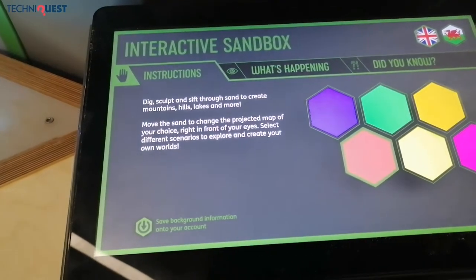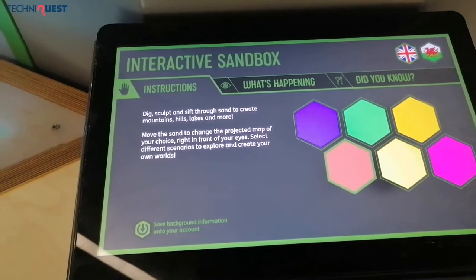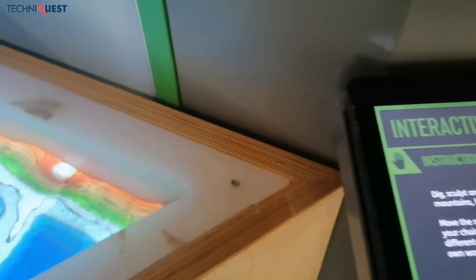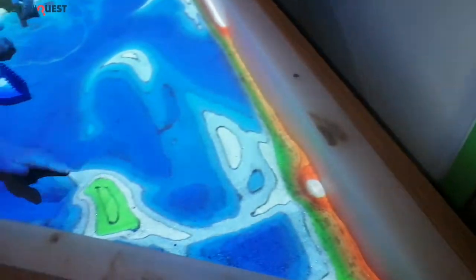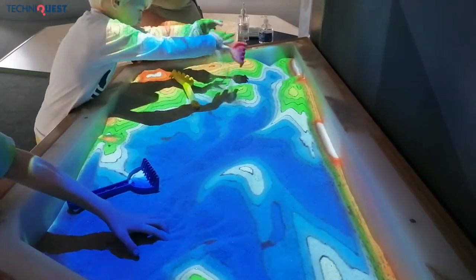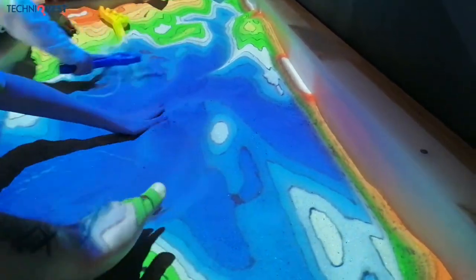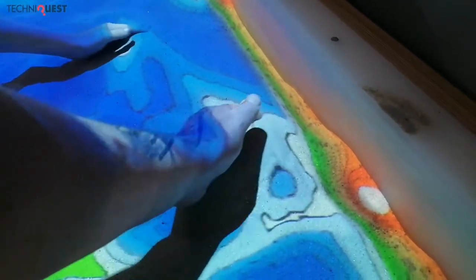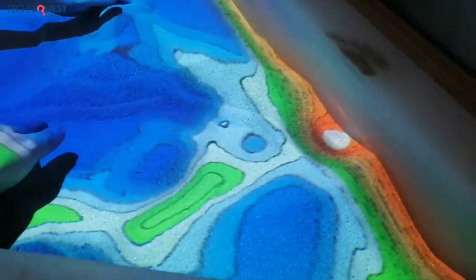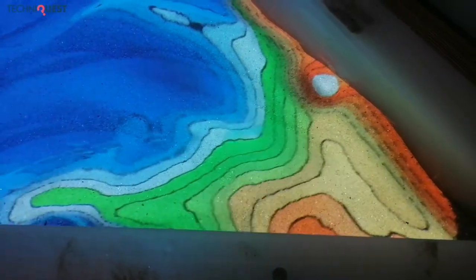Sandbox, you can dig, scoop and sift through sand to create mountains, hills and lakes. This is pretty cool. I'm going to make a bit of a mountain here. There you go, that's my mountain. Bit of a mountain, eh?